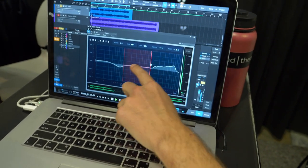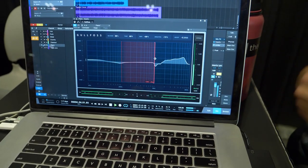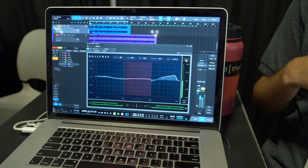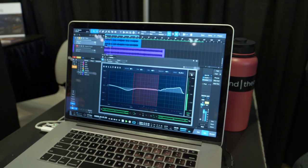You'll notice there's still a little bit of activity. Yeah, that's actually the perceptual loudness compensation. So when you're using the bypass button and you're A-B-ing, you're not being tricked by volume differences. Sure. Everything's perceptually the same loudness.